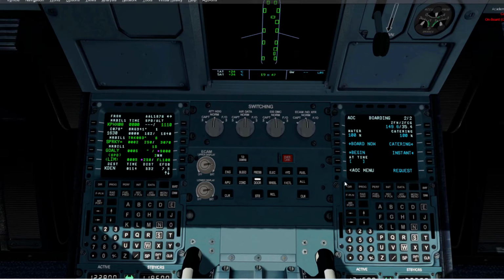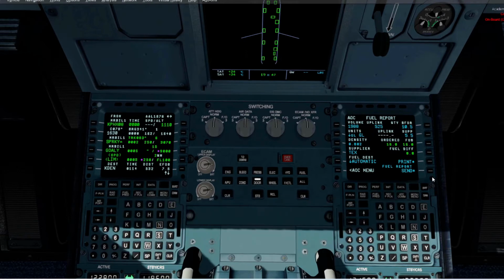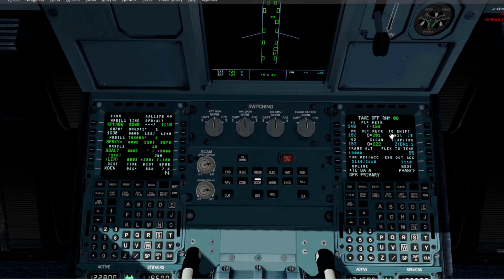Let's just check the AOC menu, back to the fuel page. So we only had this amount uplinked here. Let's just send the fuel report. And I think we're done now with the ATSU. I'm not going to use it for any ATC purposes. Okay, so I'll just pop on the performance page on this side.